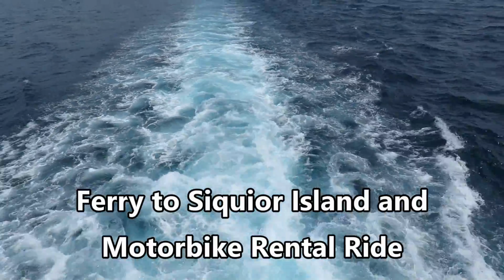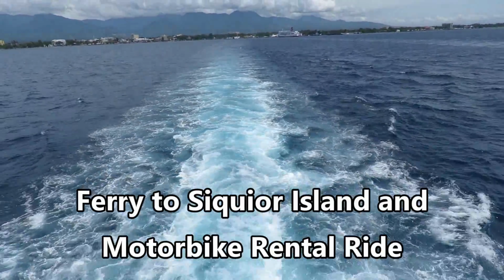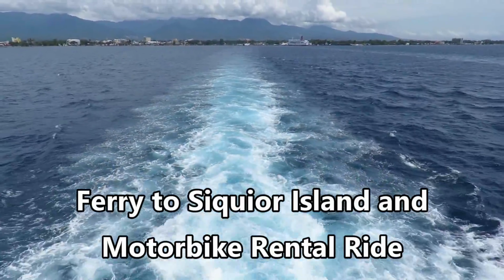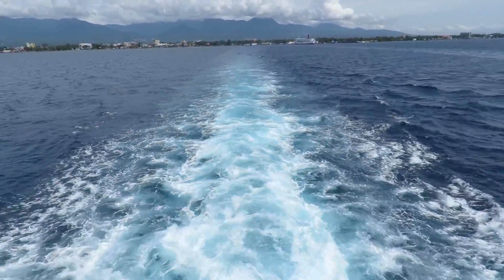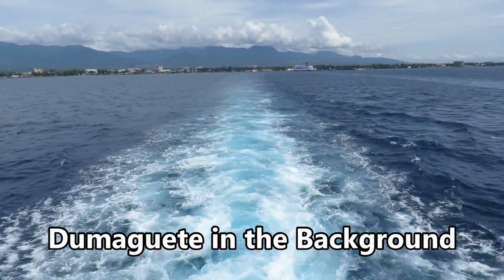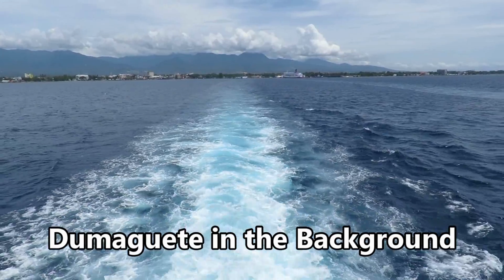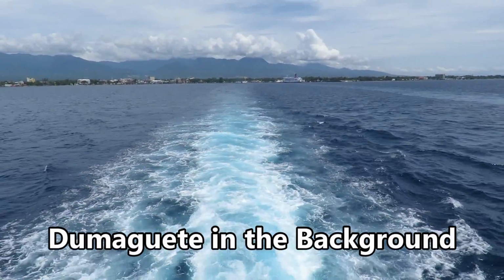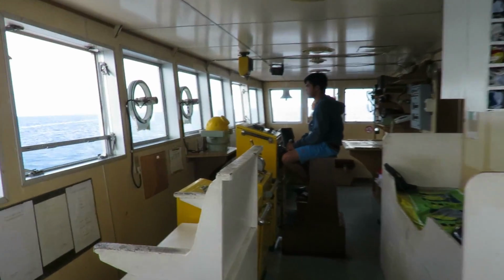This is a ferry ride to Siquijor Island, and then I'm going to show you a ride I took. I rented a motorbike once I got to Siquijor Island, and went down some back roads, found a marine sanctuary, a few other things back there off the main road. It's kind of interesting. Anyway, this is from Dumaguete going over to Siquijor Island. There's the captain of our boat there.